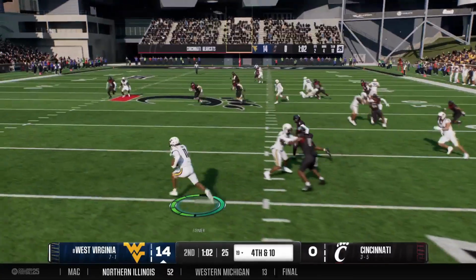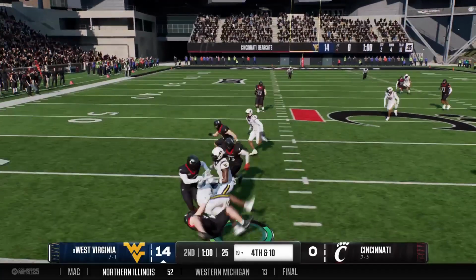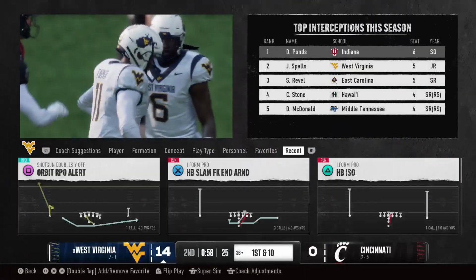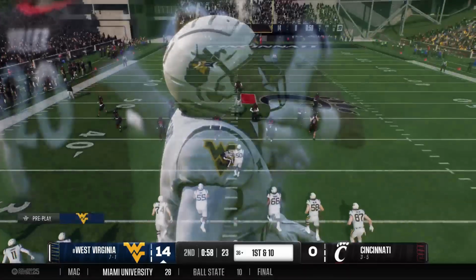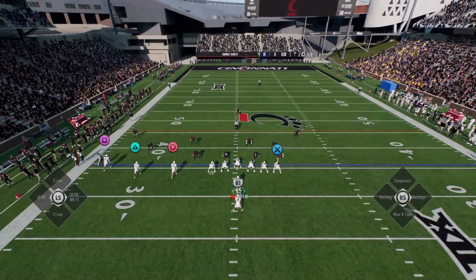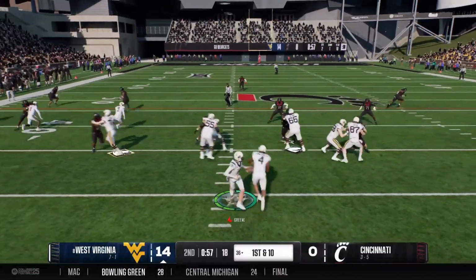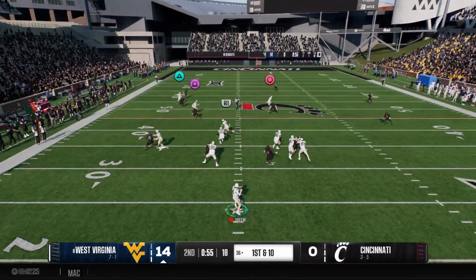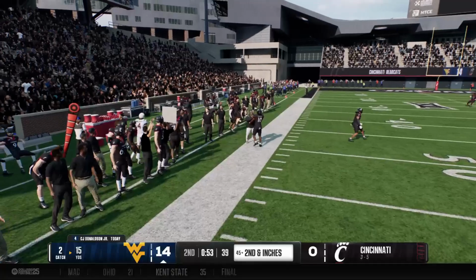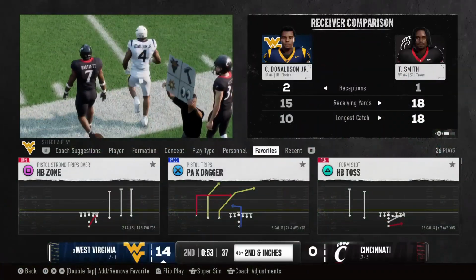Looking for a block. It's Farmer. Slips through the line. The solid return there offsets some of the punt yardage and really sets up this offense nicely. West Virginia has it, the offense ready to go to work. This has been exactly the way you draw things up, David. The offense has really been moving the football. And it's been great execution. They've done exactly what they wanted to do.